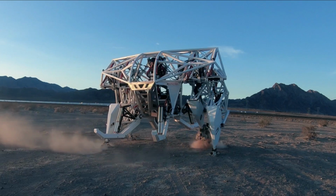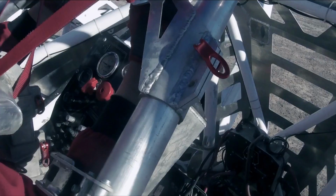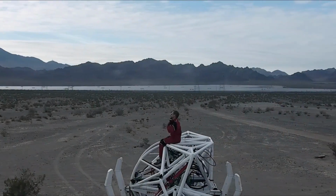Just to describe for anybody who doesn't know, how tall is this? How heavy is this? It's about 8,000 pounds, and it's about 15 feet tall. There it is. It looks like a transformer. It does. It's so exciting.